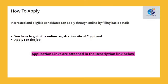Now the question is how to apply. So guys, if you are eligible and interested to apply for this drive, then you can go to the online registration site of Cognizant and apply for the job.